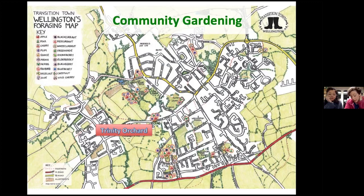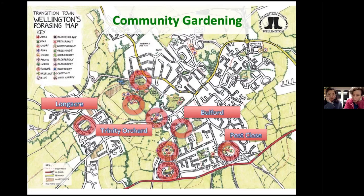But what wasn't easy in the beginning was finding the land to put it on. I don't know if you can see my cursor here. You've got Trinity Orchard, which was one that we actually started looking at. There was already Swains Lane Nature Reserve, which started planting in 2009. It was a housing estate where they'd left an old orchard and they added a few more trees. Now our group started in 2008 and one of the members was doing that. It was a slightly separate project.